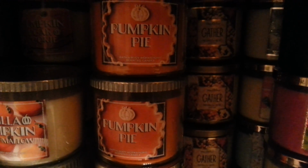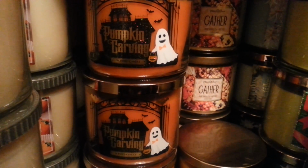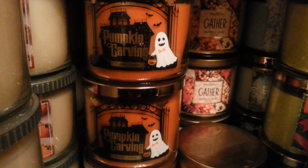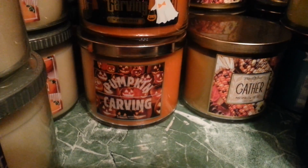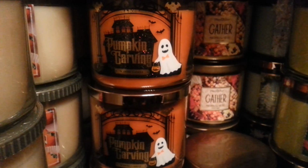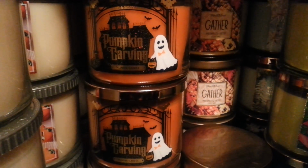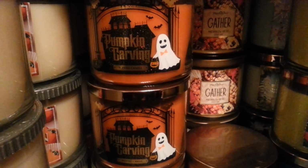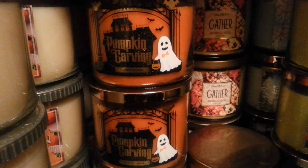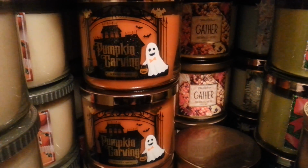I love this scent. It smells just like pumpkin pie. And then I have two pumpkin carvings in this Halloween packaging. That was the most recent. And then one in an older packaging right down there. And I love pumpkin carving. It's pretty much the same as heirloom pumpkin to what I understand. I don't have heirloom pumpkin, but if you want a classic Halloween scent that smells like a pumpkin that's been carved and maybe has a little candle in it on Halloween, this is your candle. That's it. It's just as simple as that.